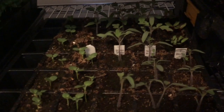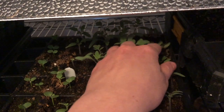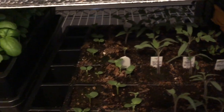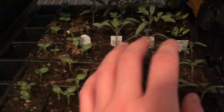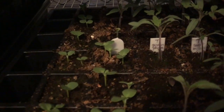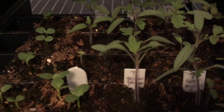I just sowed these, I'd say about a week ago, so they're still pretty little. These are some beets back here. And these are stocks right here. So stocks is the flower stocks. They're apricot and buttercream. But the tomato varieties I have are Rosella, Sweet Million, Sun Gold, German Johnson, Granny Cantrell, Johnson, and Gardener's Delight. And that's it for what is currently in propagation station.